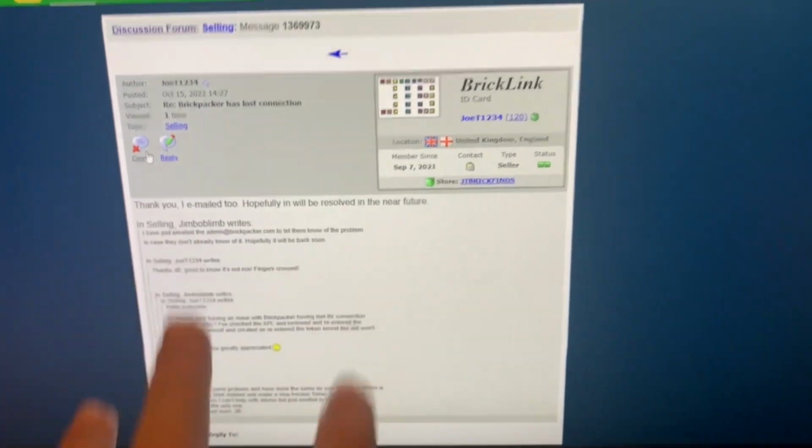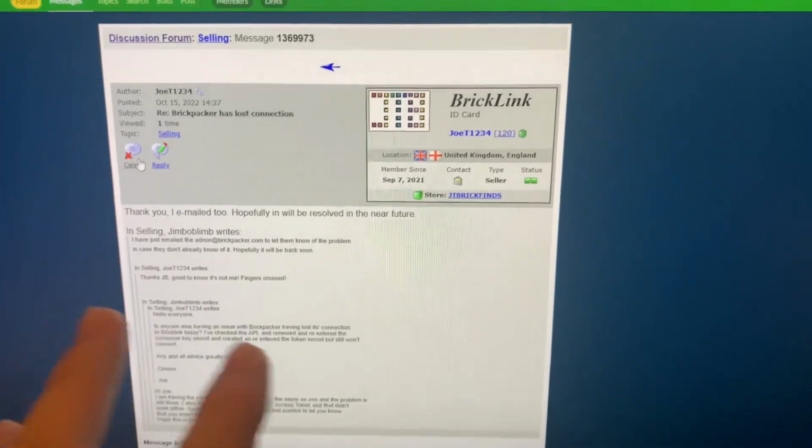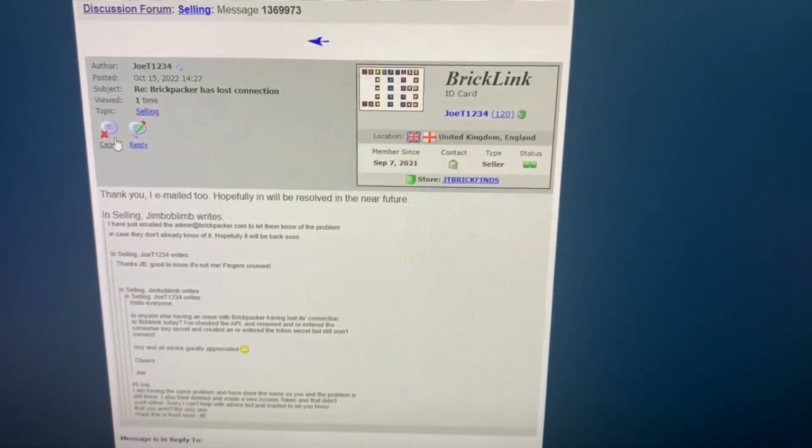So if you use a syncing program, make sure to quickly check to see if everything's working. I personally closed my Brickowl store right now until this is resolved, just so I don't have any issues. And so yeah, make sure to check up on your stuff right now.